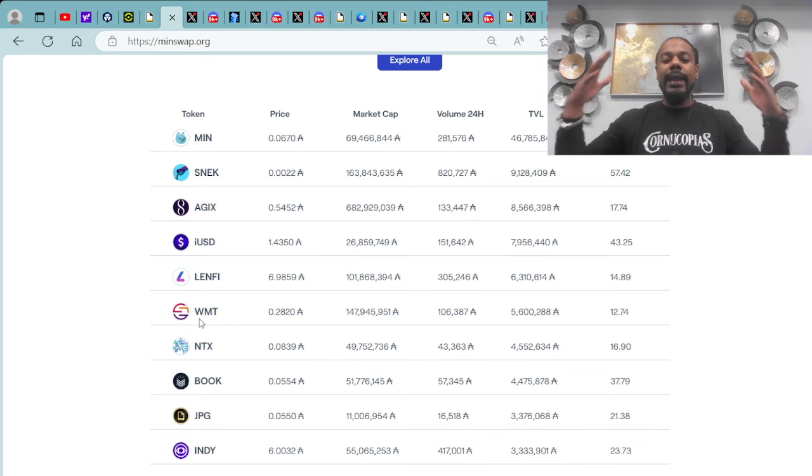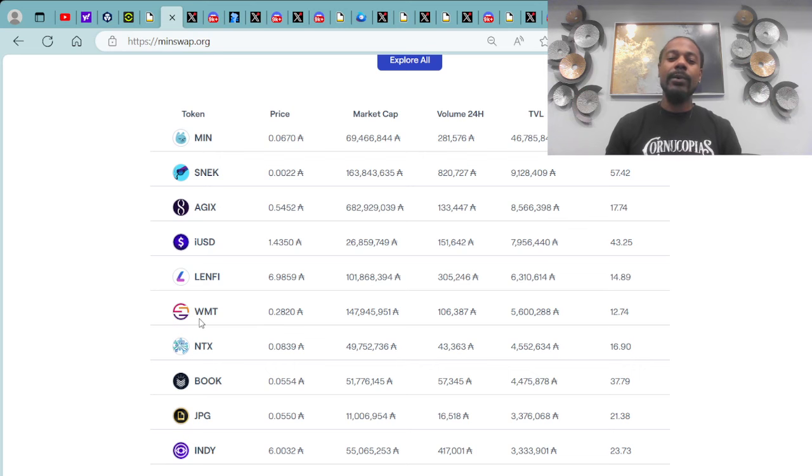Coming in at number one spot, we have the MinSwap token, entry price 0.067 ADA, market cap 69,466 million. All right, coming in at number two spot, we have SNEC with an entry price of 0.0022 ADA, market cap of 164 million. All right. Coming in at number three spot, we have AGIX with an entry price of 0.54 ADA with a market cap of 682 million and 900.